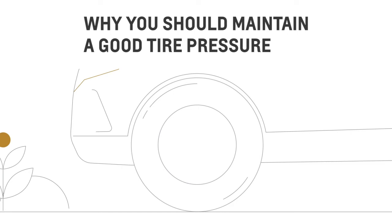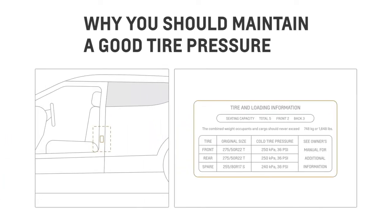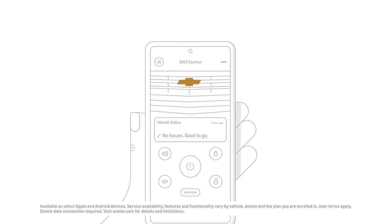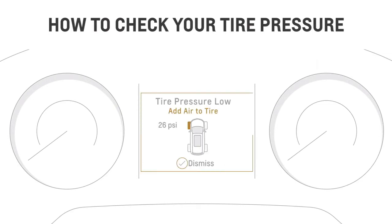So what should your tire pressure be? Just look for the tire placard on the driver's side door jamb, or find it on the My Chevrolet mobile app. To check your tire pressure, refer to your car's tire pressure monitoring system, which will also alert you when your tire pressure is low.